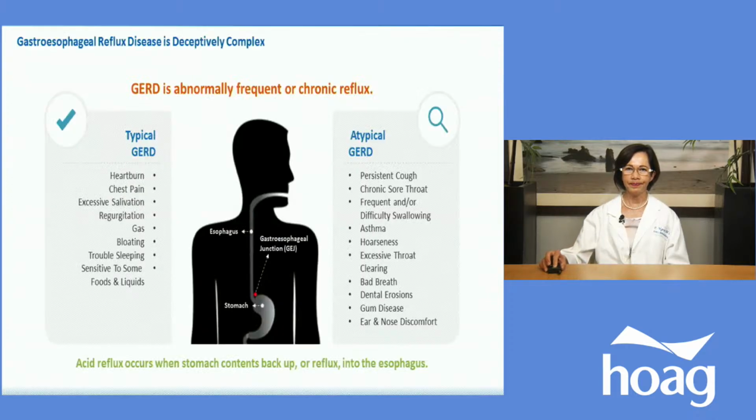associated with GERD. GERD is a fairly complex entity, and it is defined as abnormally frequent or chronic reflux. So it's the acid reflux, acid coming up from the stomach into the esophagus. And you can have typical symptoms of GERD, or you can have atypical symptoms.